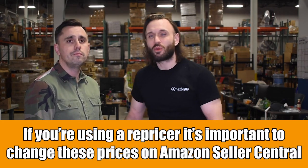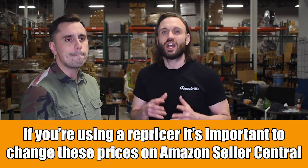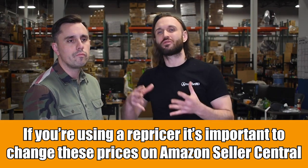And if you're using a repricer, it's important to change these prices on Amazon Seller Central and then make sure your price is reflected in your repricer. So when I'm talking about changing your prices on Amazon Seller Central, there's a min and max price in your Manage Inventory tab. It's important to set that minimum and maximum price that is friendly to the consumer and at a price point that Amazon won't re-deactivate your listing.